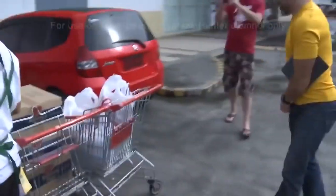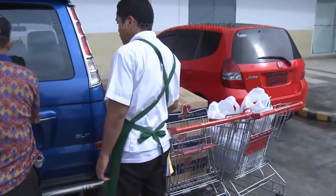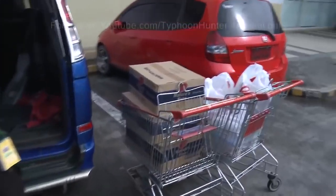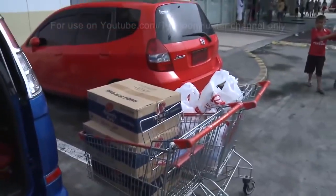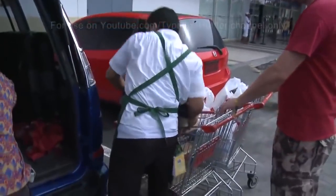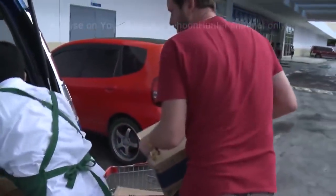So we've just stocked up on enough supplies, food and water, to hopefully keep us going for a week if the worst comes to the worst and we are stranded somewhere by ourselves. Lots of water, lots of food, fruit, stuff to keep us going. A basic precaution when you're putting yourself in the path of a Category 5 typhoon.